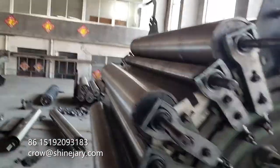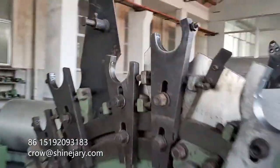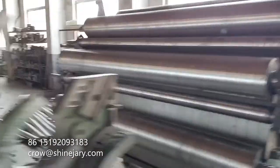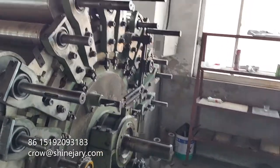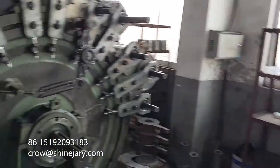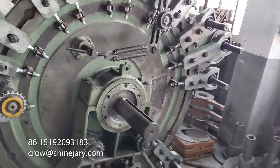Four, other transformation is a secret. In the end, we solved this problem. My client can spin up to 28 cashmere yarns now. But before, he could only spin up to 23.